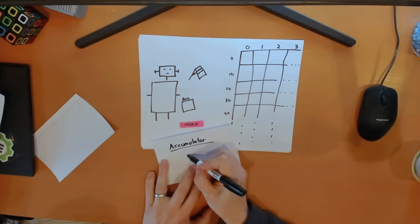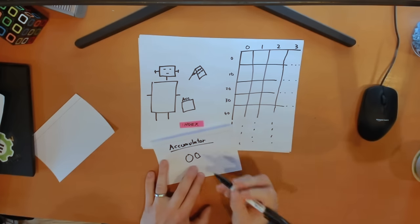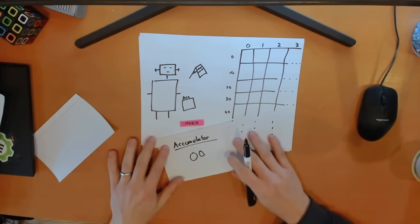I'm not going to use binary because it gets a little bit complicated. We'll talk a little bit about that, hopefully, if we get time at the end. But as a near enough approximation, what I'm going to do is use 2-digit numbers. And so really, our little accumulator can store from 00, oh, I can't even write, and it can do 01, 02, all the way up to 99. So we get 100 different values. And that's okay, all right.